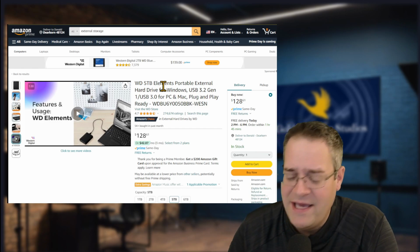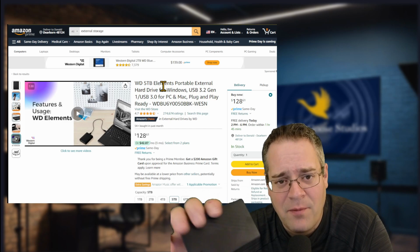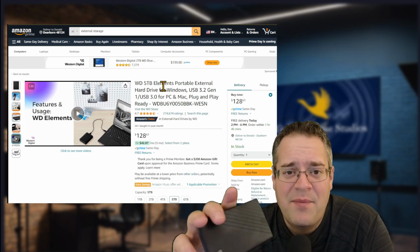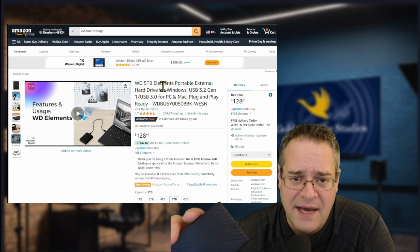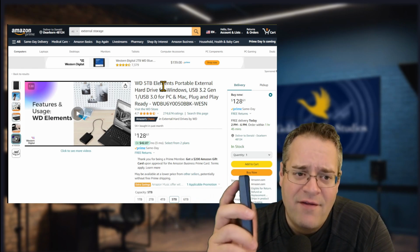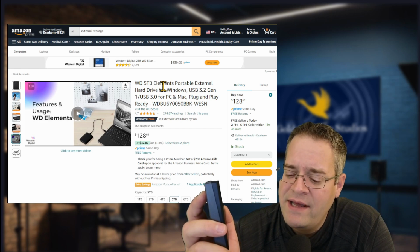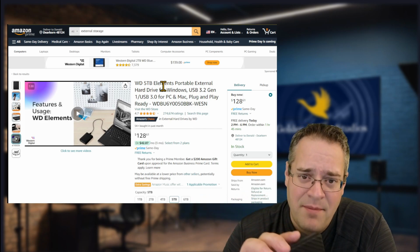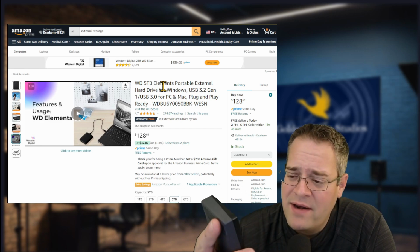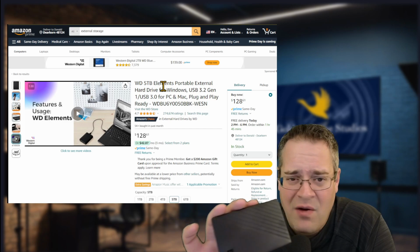The reason is I keep one here at the office and another one I keep at home. If something happens to the office, God forbid, it burns down or whatever, I have a backup. And every 30 days, I'll bring the one from home to the office and run a backup. There's just over 2 terabytes of info on this drive, and I'll show you how all that looks and how all that works.